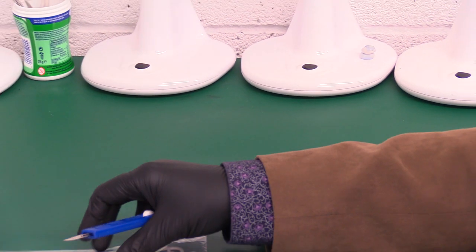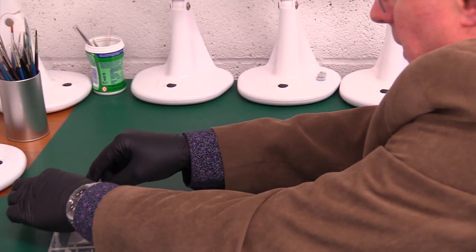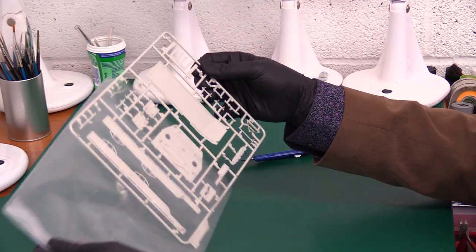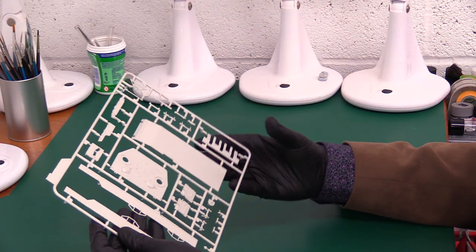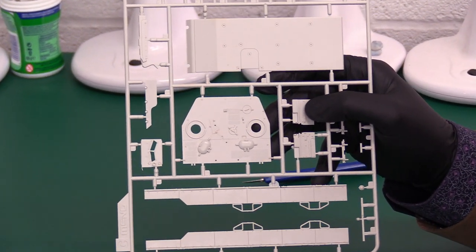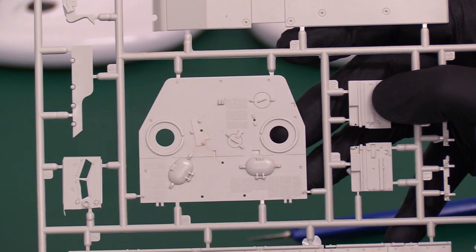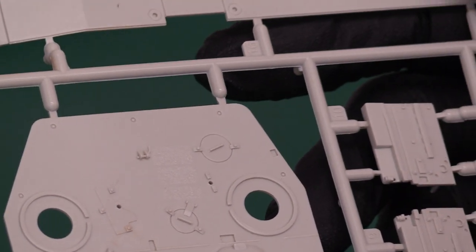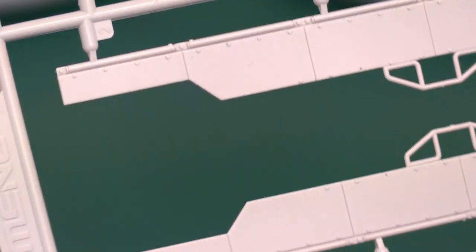Right, now then, I've got to say, I think MENG's tanks are really good. They're one of the top manufacturers for these, aren't they? And here we've got some of the parts of the top of the engine deck, which we haven't seen so far. We've got a part with a couple of access hatches in it here. Then we've got the side armour. I think that's the external part of the side armour here.